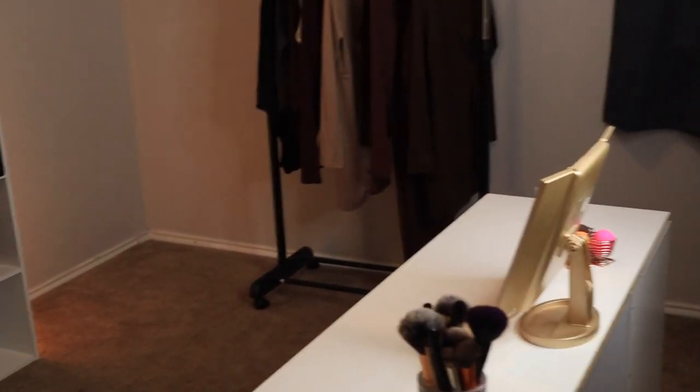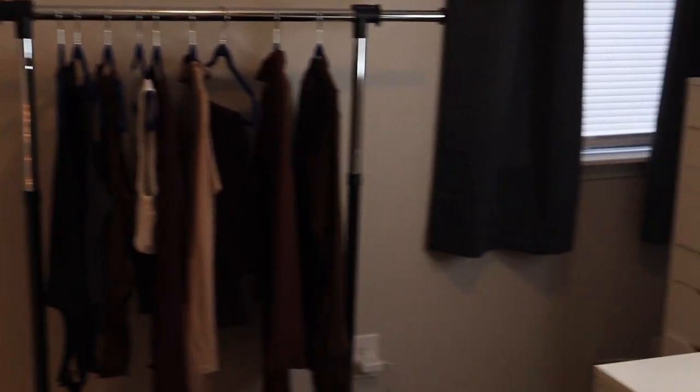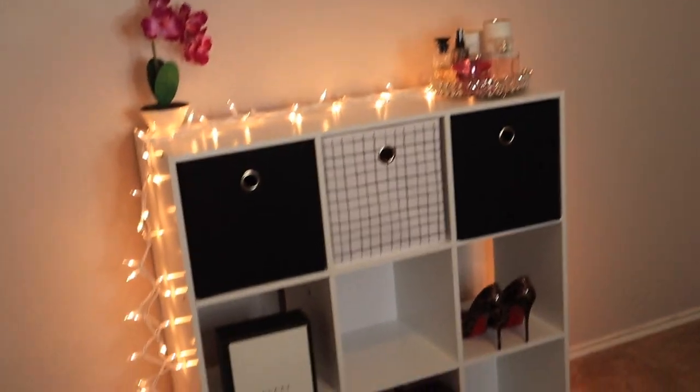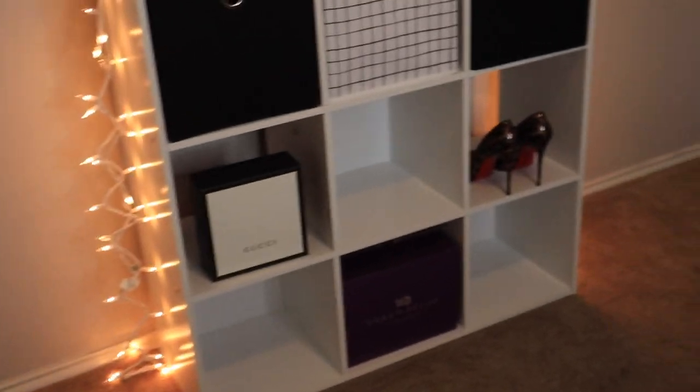Okay guys, so this is the final product. Well, the work in progress product. Okay, so I still need to figure out what else to put in the rest of the cubbies if I decide to put more, but I think I should.